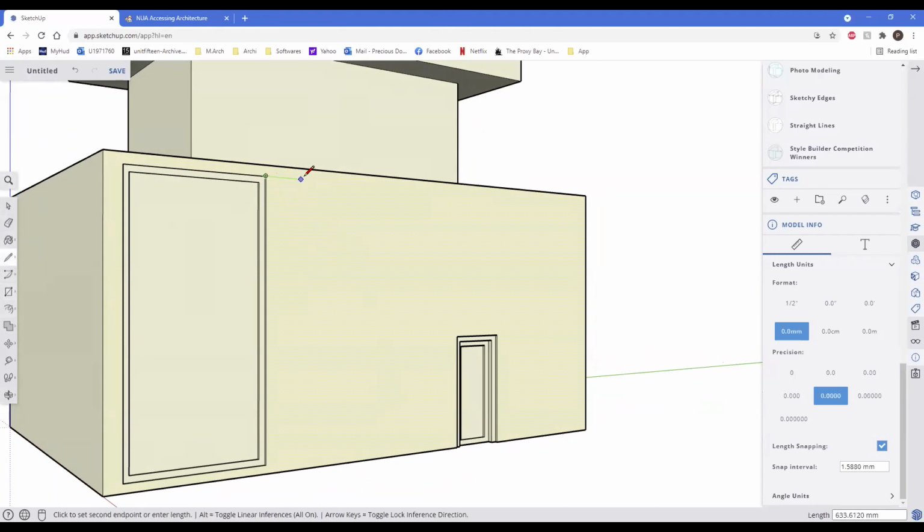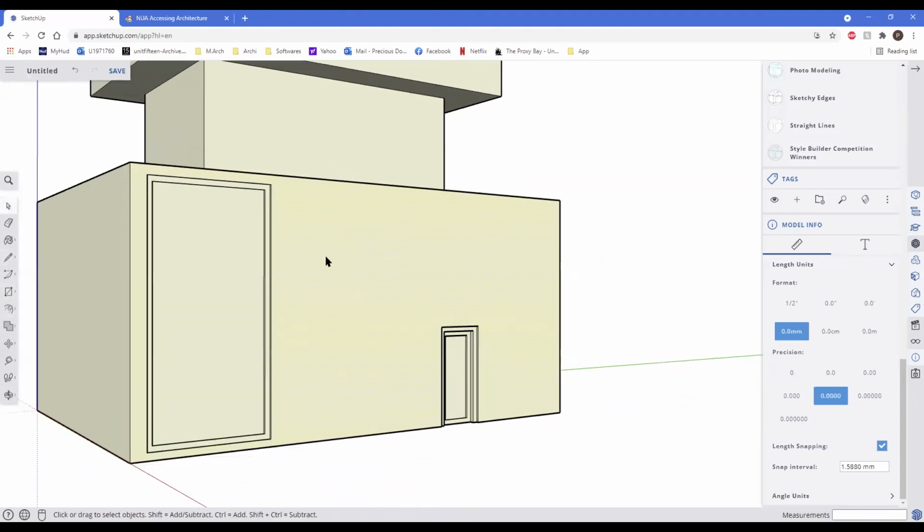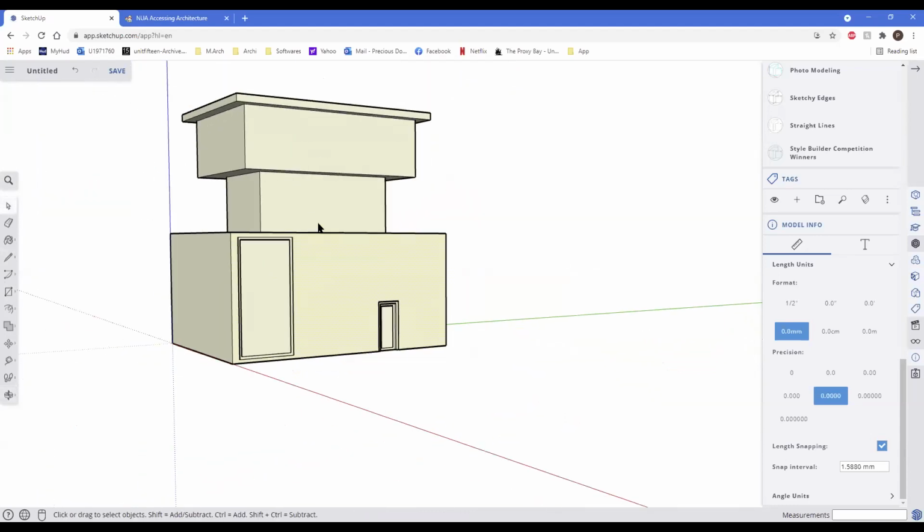So I'm just looking at the clock, and in terms of time, we might not be able to do too much more in terms of thresholds. You might want to kind of just start to look at texturing and things shortly.